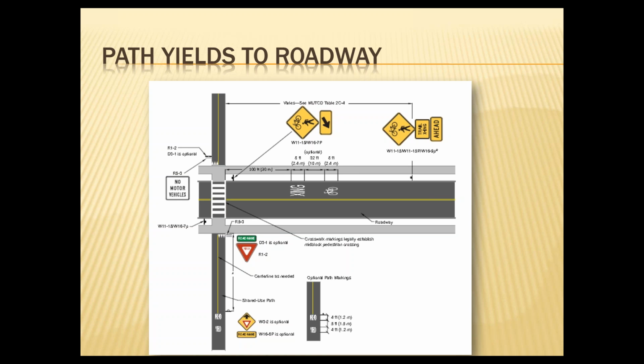But back to the basics, though, you do need the sight lines. This is all covered in the AASHTO Bike and Pedestrian Design Guide, and section 5.3.2 covers the sight lines and the different considerations for geometrics.